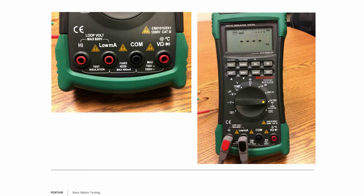This meter here, I'll tell you freely, I got it off of an online service, Amazon, about $150. But you'll notice in this one, there's less color coding, and you have to read the owner's manual.